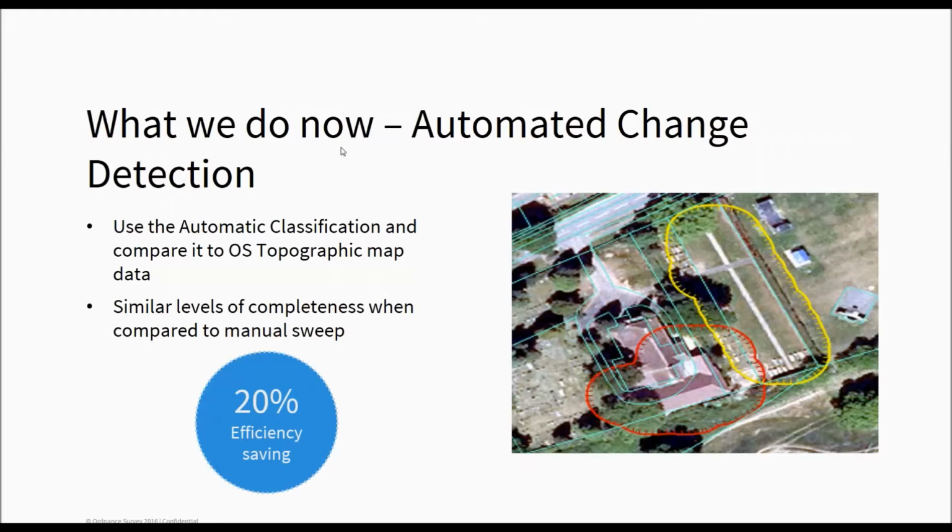So here's an example of two things that have been identified. The red circle is an extension to a building, and the yellow circle showing a new path. These are both correct changes and would be updated, but in this process we have a lot of false positives. A false positive is something that is identified that may not actually be correct. So for example, if there's a temporary building built, we wouldn't want to capture that in our topographic data set, so we would assume that to not be correct.